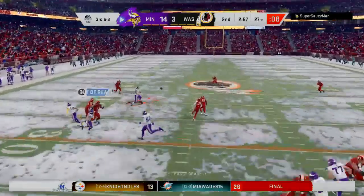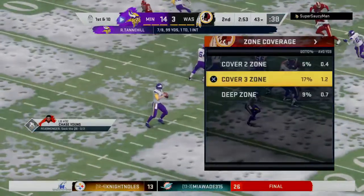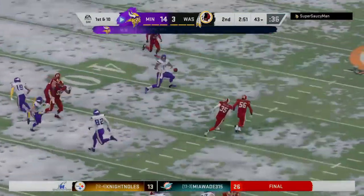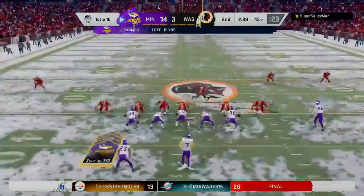Tannehill on 3rd down. Throwing middle, and it's complete. His first catch in this NFC Championship game, and it's a 1st down. The Vikings 1st down.